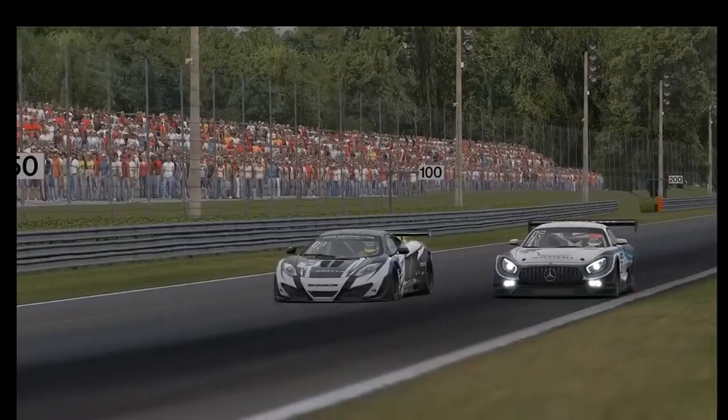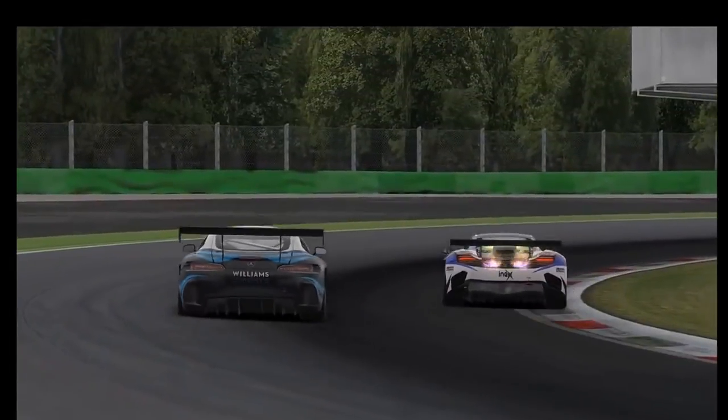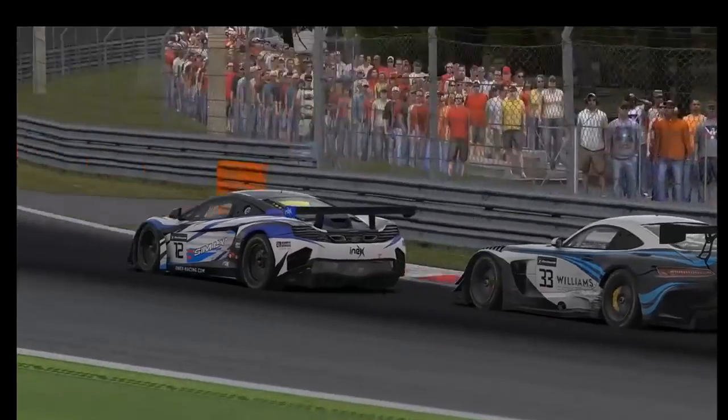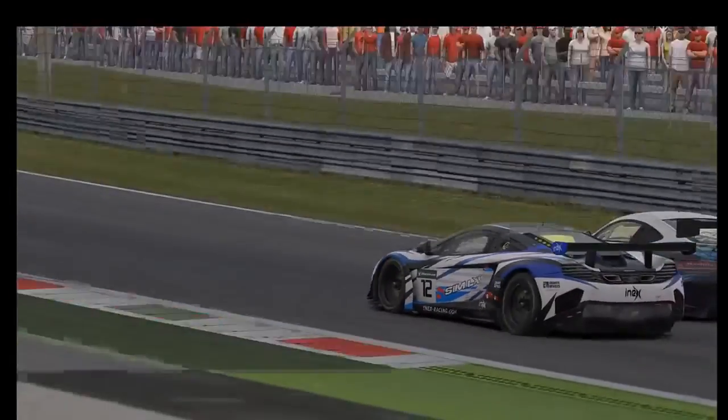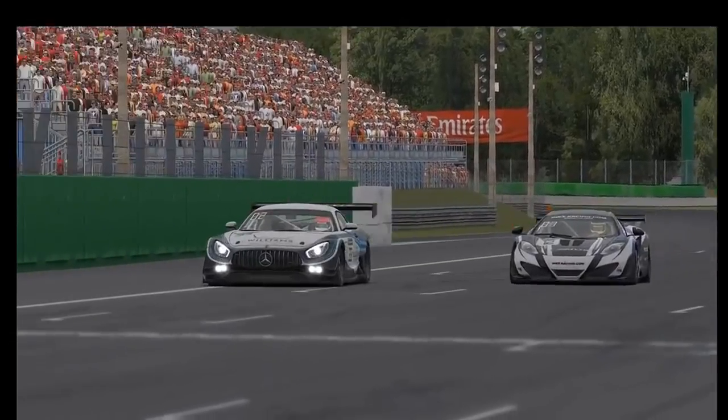He's going to try and make the move around the outside of the parabolica. That's not going to work, but he's going to try and get the cutback here. Get the run out of the parabolica. That's beautifully done there. Michael Schubert, there's a little bit of door banging as well.